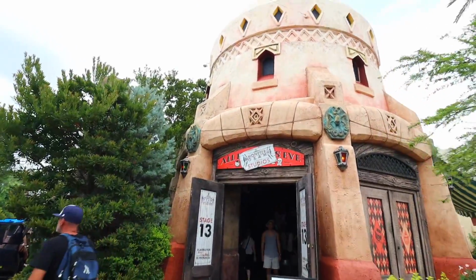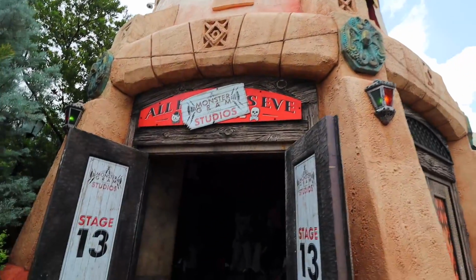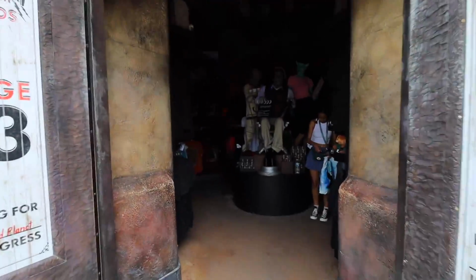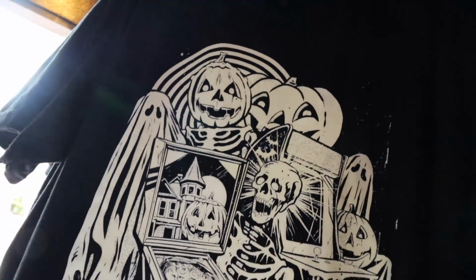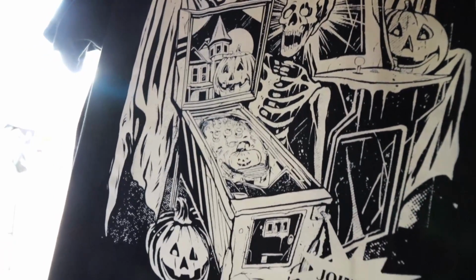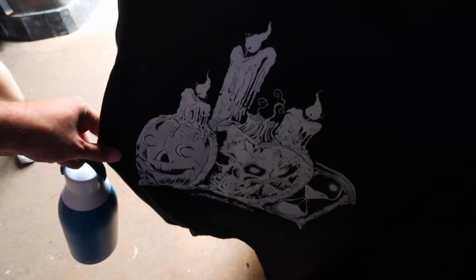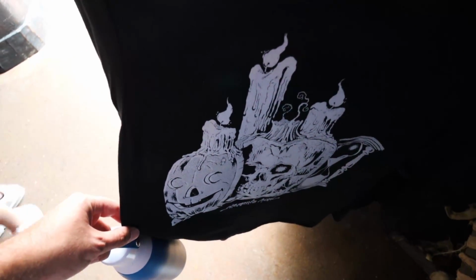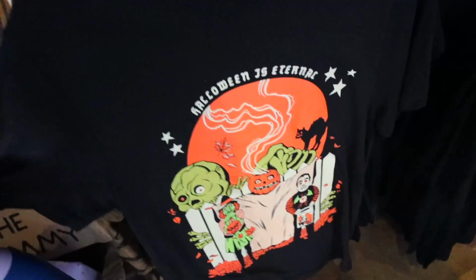We're going into Monstergram Pictures Studios, which is the Halloween boutique, All Hallows Eve boutique. Let's see if they got any other merch. Oh, that's new. I like that. They also have this one. Spooky is a good one. Halloween is eternal.